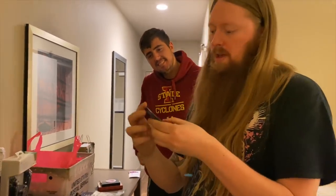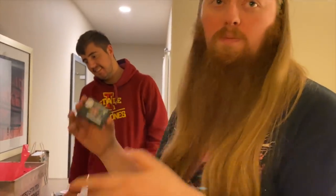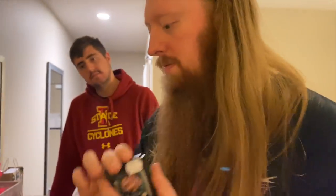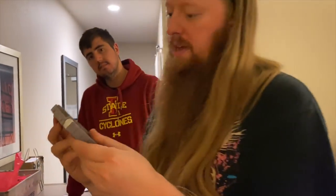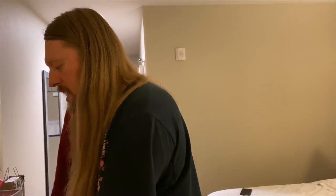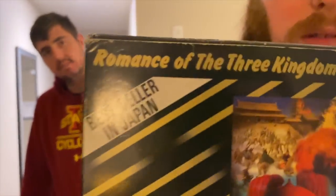We have stuff from the random three places. We got Metal Walker. That's from Al's. Spider-Man, X-Men, Arcade's Revenge. Also Owls. For my collection, we have Romance of the Three Kingdoms for the NES. That has so much going on. This was only $35, which is a pretty good deal. And it's all complete and everything.